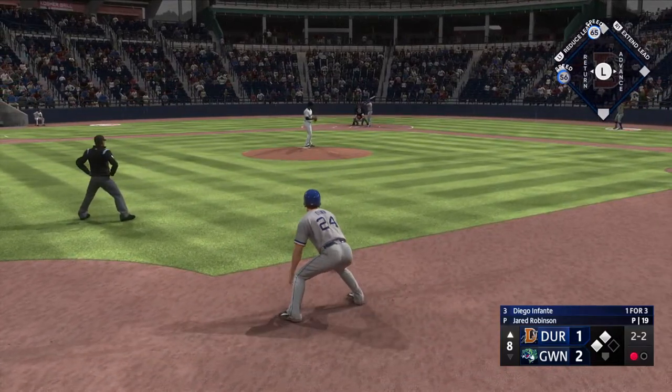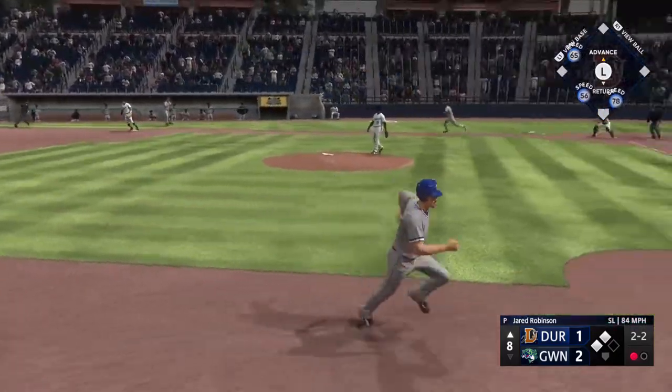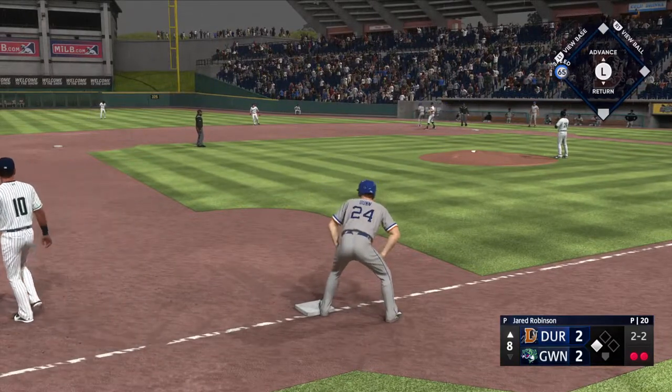Diego Infante. And a pitch. On the ground, right side. Waddell collects it. Run scores, but a terrific play to get the out.